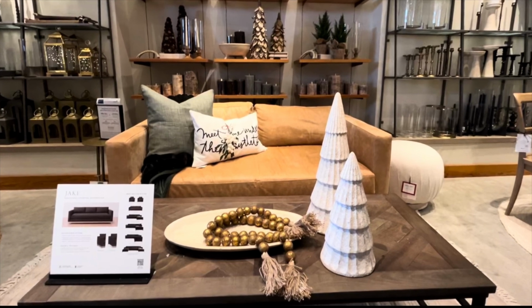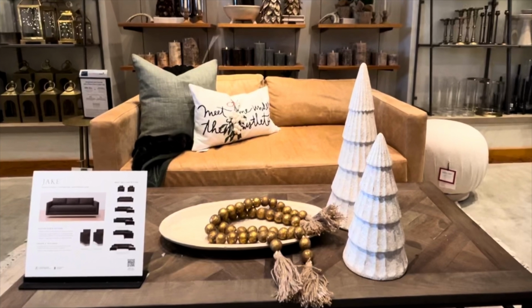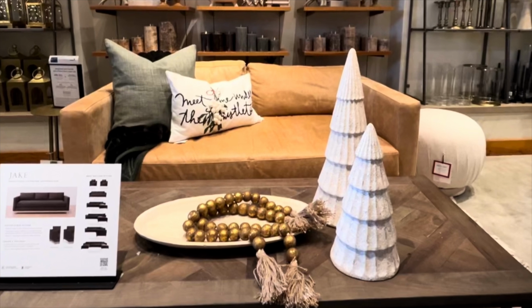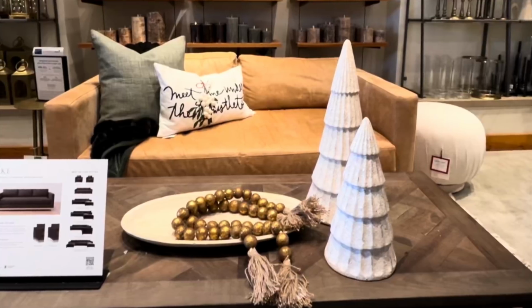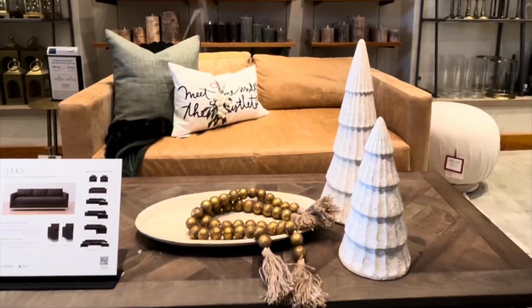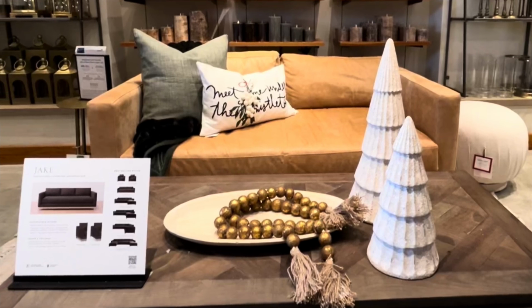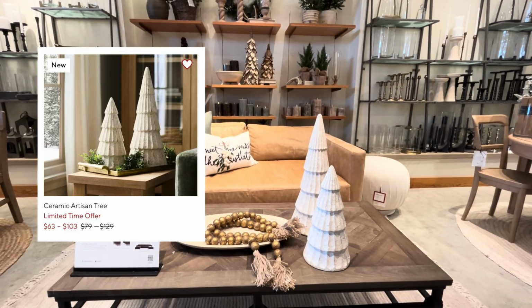Quick designer tip. These prayer beads, or you may call them something else, are in designs often on the coffee table or the kitchen island. And this time of year, it's such a great idea to grab some that are meant to be tree garlands, and they have them really inexpensively at Walmart and Hobby Lobby. You could grab some wood ones or some with color and use them the same way that you would the more expensive strands. The trees are on sale for $63 and $103 that you're seeing there in that early Black Friday sale.